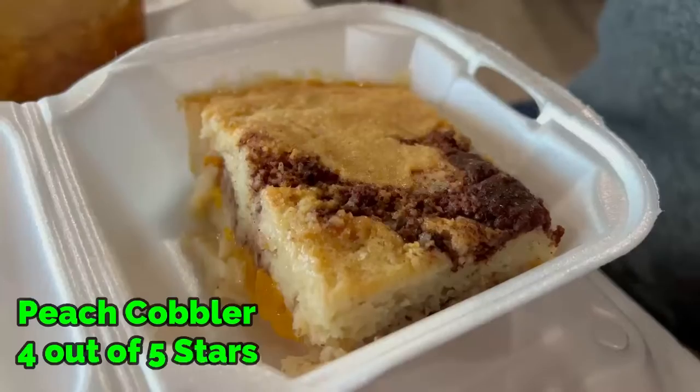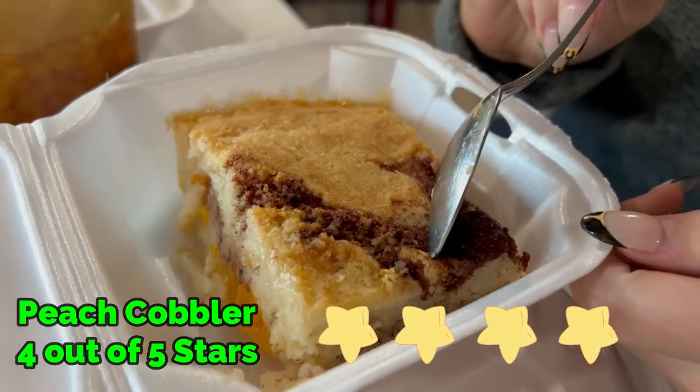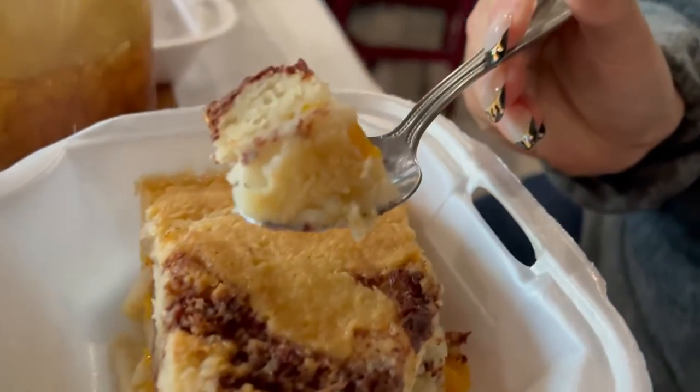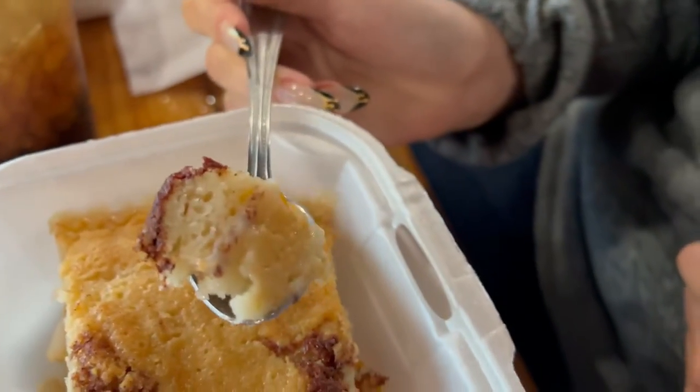And then Gabby said that her peach cobbler was really good. She actually had two desserts out of that. She said the crust on it was really good. She warmed it up both times, fresh. So she gave that a 4-star rating.